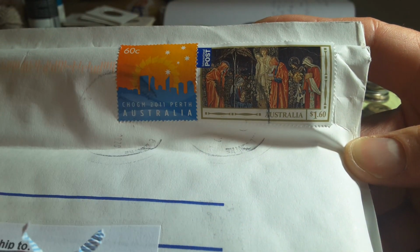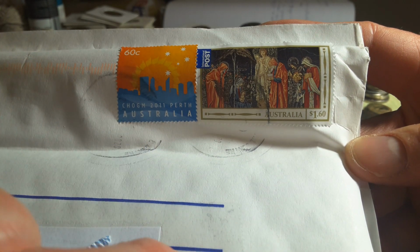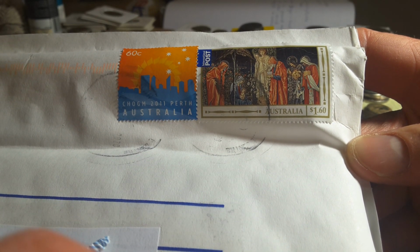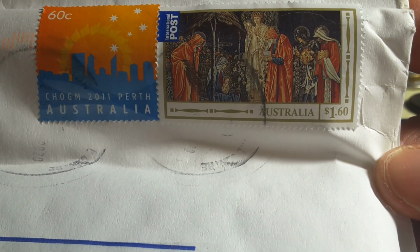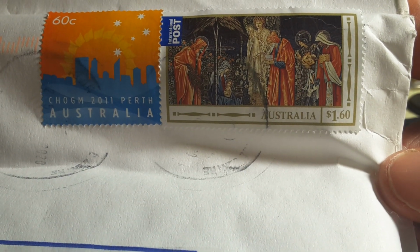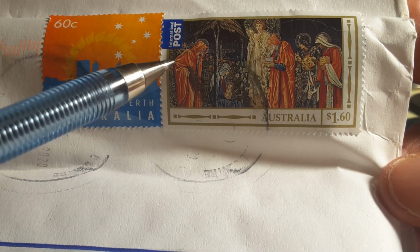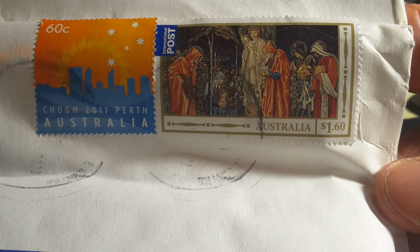So the difference between these two is that this one you don't pay GST and this one you pay GST. So that's basically it. Looks like Australia Post had to pay GST. Ha ha ha. But that's quite a nice stamp if you have a look. Looks like Jesus with his mother. This is probably Archangel Michael, three wise men, and some dirty little pervert. Not too sure who it is.